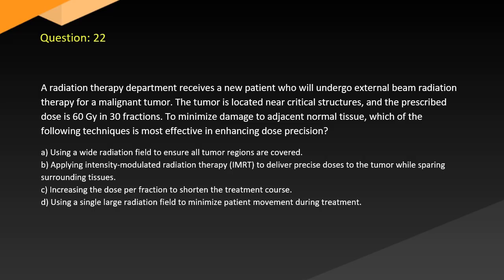A. Using a wide radiation field to ensure all tumor regions are covered. B. Applying intensity modulated radiation therapy to deliver precise doses to the tumor while sparing surrounding tissues. C. Increasing the dose per fraction to shorten the treatment course. D. Using a single large radiation field to minimize patient movement during treatment.